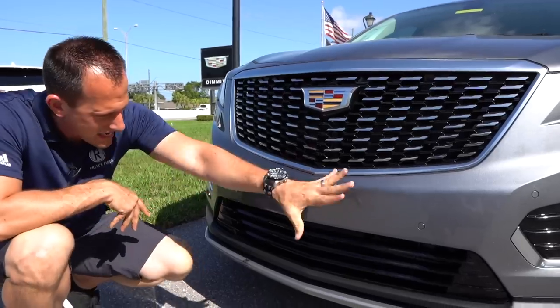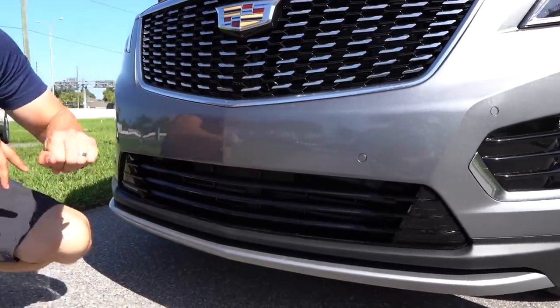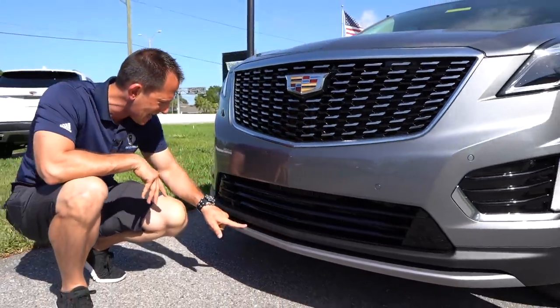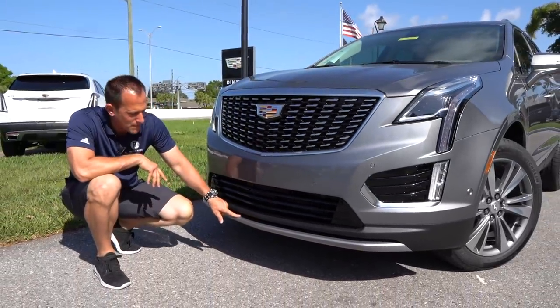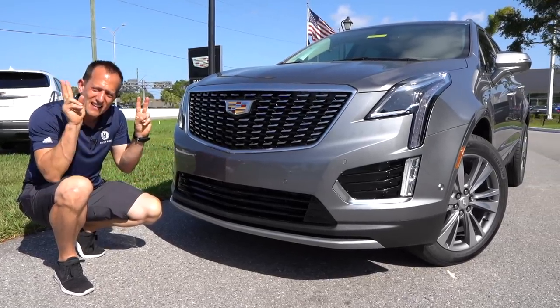Now, as we work our way down, this is all new horizontal gloss black slots, works well with the gloss black on each corner, and then a nice little flat silver lower lip spoiler just to give it a little bit of extra style and give it that SUV look.